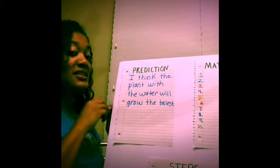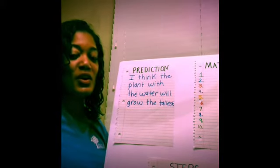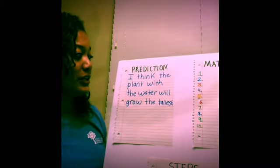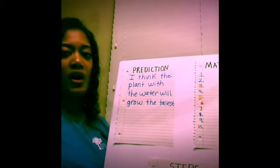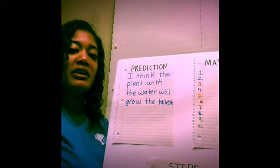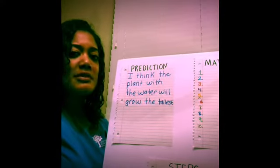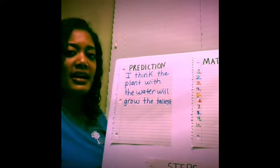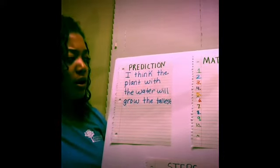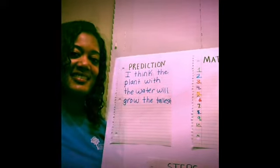Remember, your prediction might be different, and at the end of the investigation, we will see who's correct. And again, it's okay to be wrong. It's how we learn. So the reason why I picked water is because most of Earth's surface is covered in water. The majority of our bodies are made up of water. And I know that rain comes from the sky and waters all of our grasses, our trees, and other plants as well. So I'm gonna go with what I know, and I put that into my prediction or my guess.